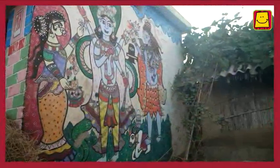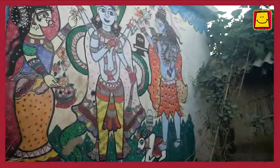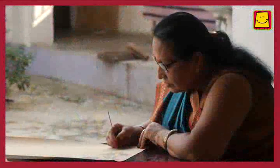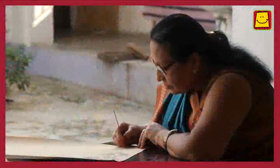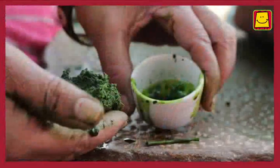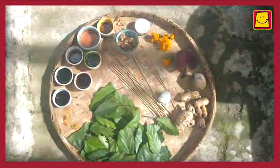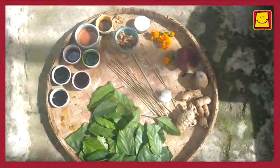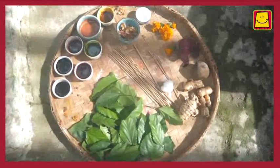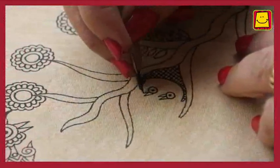Traditionally, the walls of the house were used as a canvas and covered with mud and cow dung to make a base. Many artists continue to use mud and cow dung paste as a coating on paper as well. Colors are made from certain vegetables or berries and fruits and are used along with acrylic and rice powder paste. Fine bamboo stick brushes are used by artists to paint.